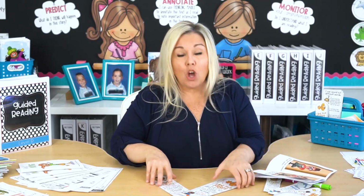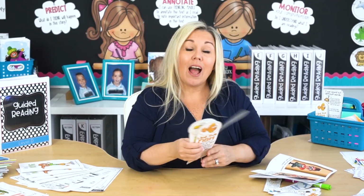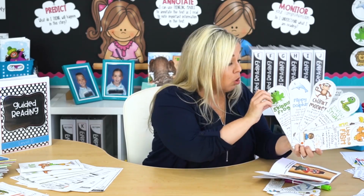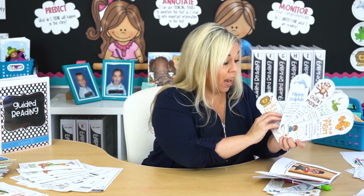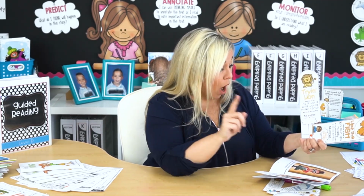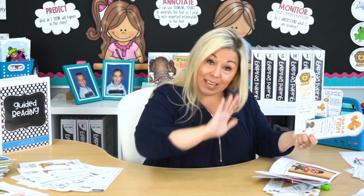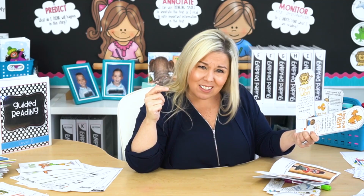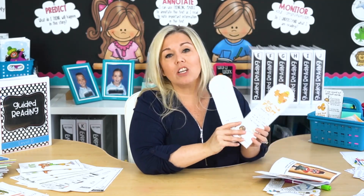What can we do? Show them and model how to use the other strategies in their strategy fan, along with some of the harder, more challenging strategies like Tryin Lion. Tryin Lion, again, teaches us to try a word that makes sense and keep on reading. And then ask yourself, does it make sense? So this is how we want to teach Tryin Lion.